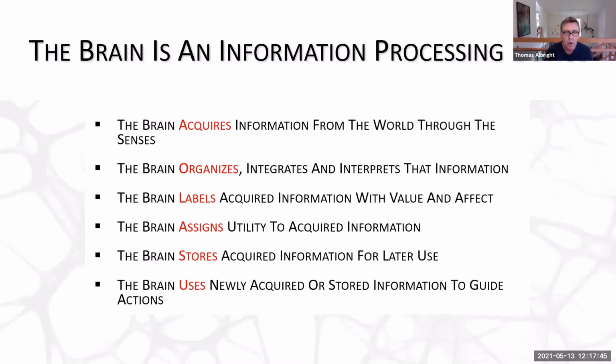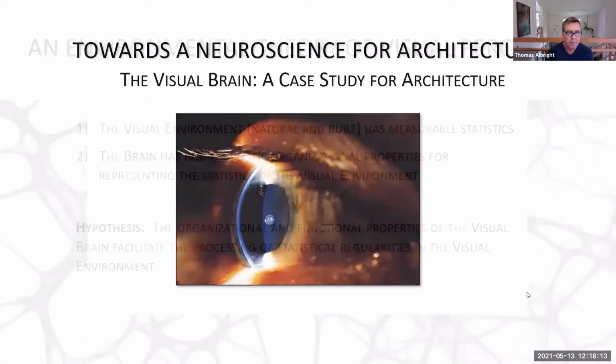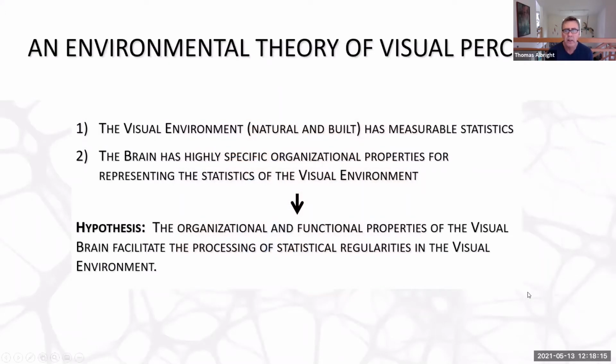And so with that framework, we can begin to see how the system works and how it might be relevant to the problem of architecture. And I have focused on the visual system. We have lots of sensory modalities, but the visual system, the visual brain, is a case study for architecture. This is the sensory system that scientists know the most about. And at least in primates, which of course we are, it is the sensory modality that's most heavily used. So this is what I call an environmental theory of visual perception.